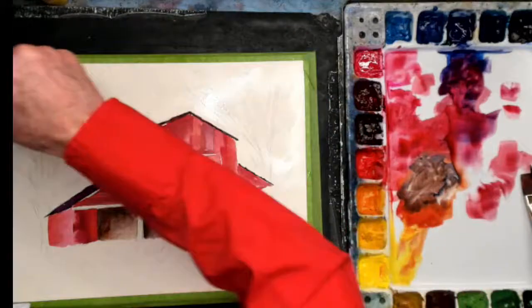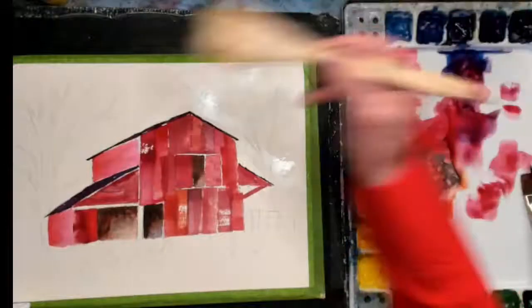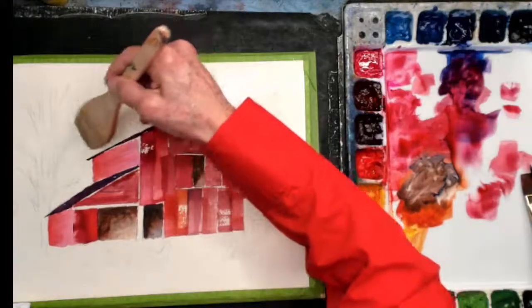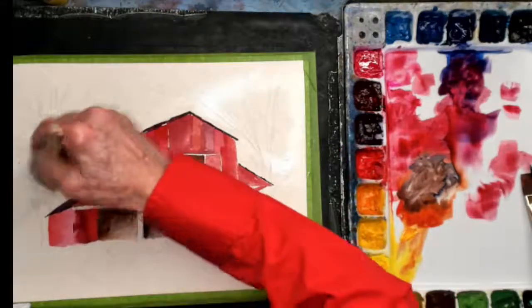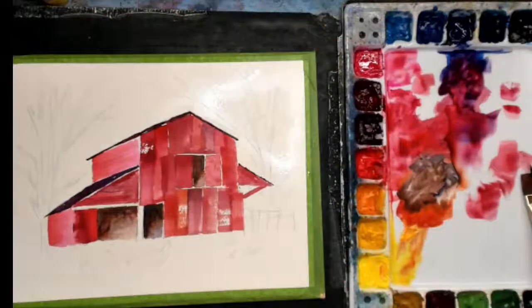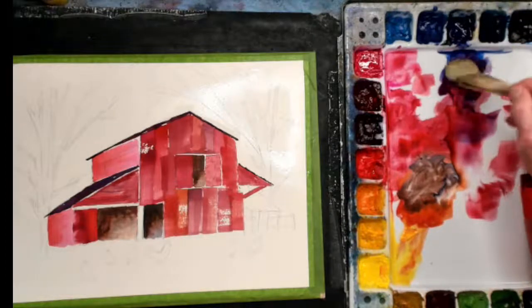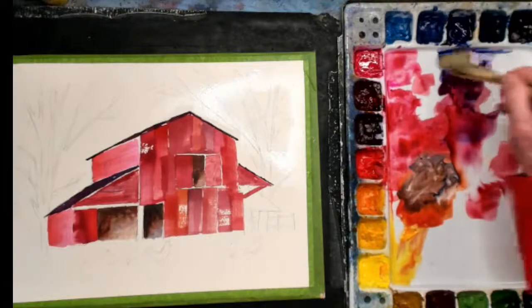This Hake brush really holds a lot of water. It's easy to put the water down, and it wets the paper very nicely. And then I can put paint down there very quickly. Put that one away. Put up the smaller Hake. Now I'm going to load it with a little bit of ultramarine.